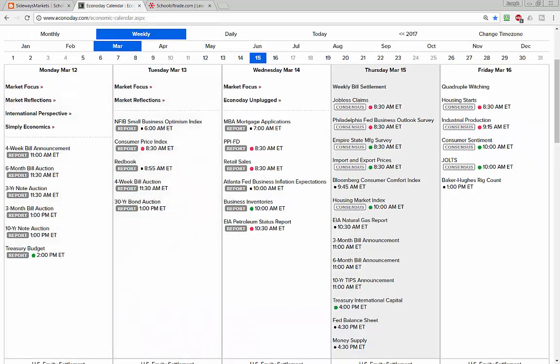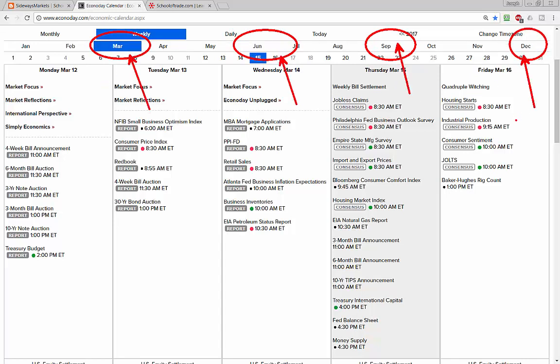Let's jump right in. Now that we got that out of the way, tomorrow is Thursday, March the 15th. And of course, tomorrow being the last couple days here now of OPEX, or quad witching, I should say. Every 3 months, the third month of the year, the third Friday of the month. So of course, we got March, June, September, and December. These are the big end of the quarters. We are just about ready to wrap up the end of the first quarter, the end of March.